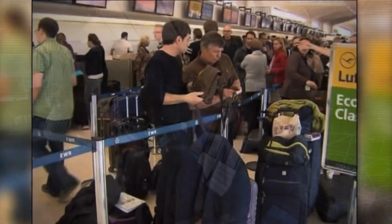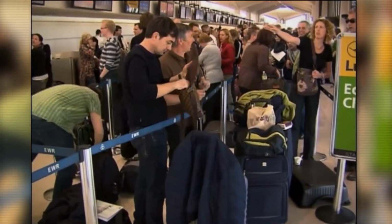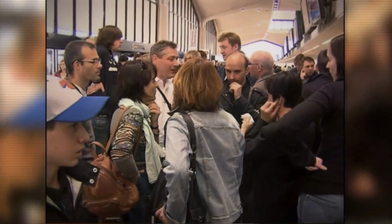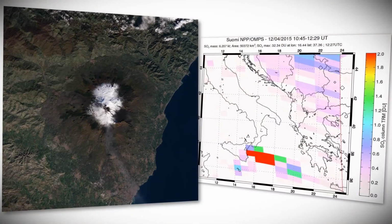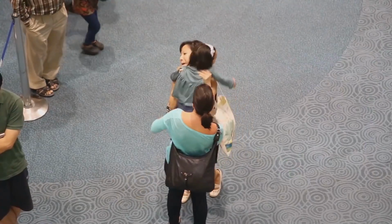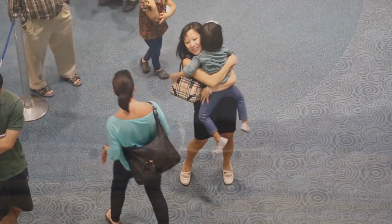One day, the kind of long and widespread disruption that occurred in 2010 may be history. Near real-time data and alerts from NASA satellites will help keep planes and passengers safe and on their way.